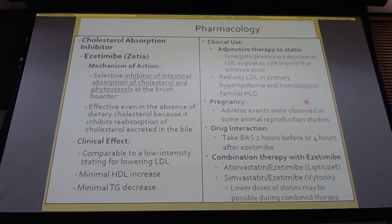When you're looking at pregnancy, don't do it. Okay. We see that we had some adverse effects that we saw in our animals. Your interactions, again, with our bile acid sequestrants, 1 to 2 hours before, 4 to 6 hours after, it's still the same thing that we just saw carrying over. And then we have a great benefit.